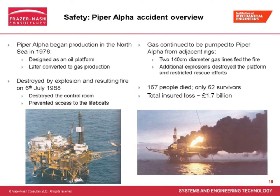I hope you are all aware of the Piper Alpha disaster. Although this occurred over 30 years ago, it still directly affects how we work in the offshore industry today, and it is important to remember what happened. The Piper Alpha platform began production in the UK North Sea in 1976. The platform was destroyed by an explosion and resulting fire on the 6th of July 1988.